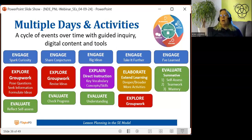Wednesday, they come in and we're like, okay, let's see what we got going on, right? Let's hook everybody in. What are some of the big ideas? Let's put those up on the board and really get the kids engaged and hooked in. And then we'll go into the explain process.